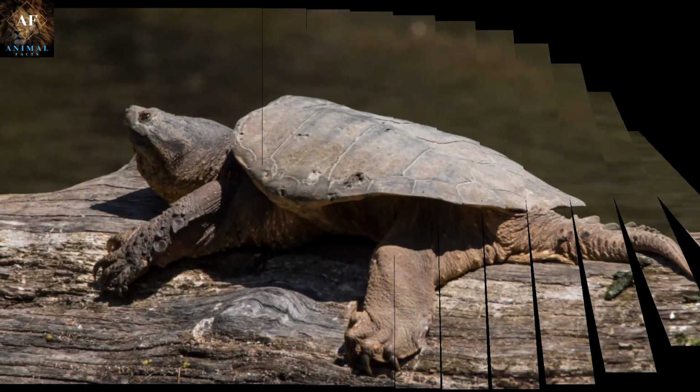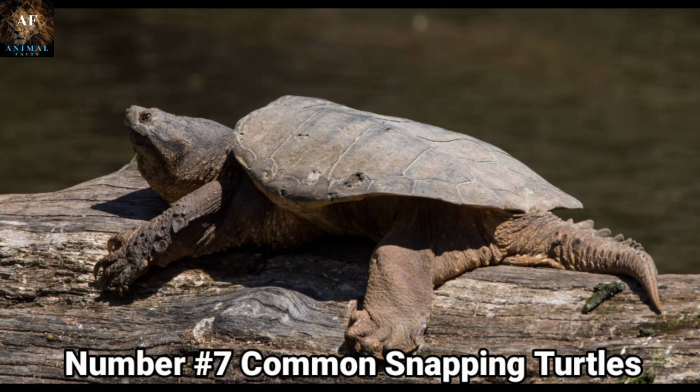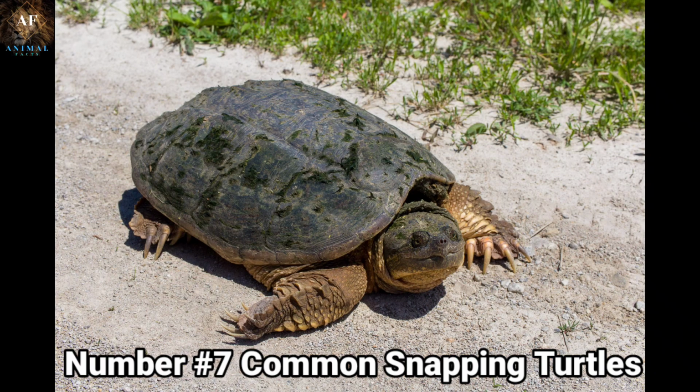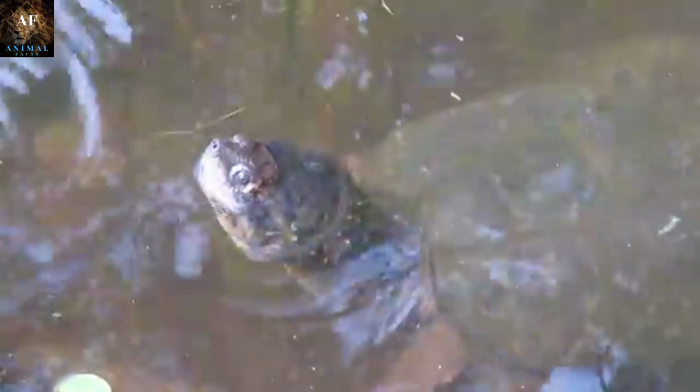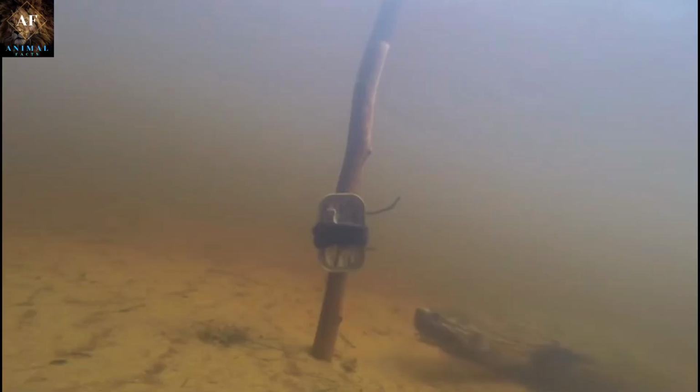Coming up next we have common snapping turtles. Common snapping turtles, Chelydra serpentina, are indeed remarkable reptiles known for their ability to thrive in both aquatic and terrestrial environments. Snapping turtles are primarily aquatic and are often found in freshwater habitats such as ponds, lakes, slow-moving rivers, and marshes. They are strong swimmers and are well suited to their aquatic environment.